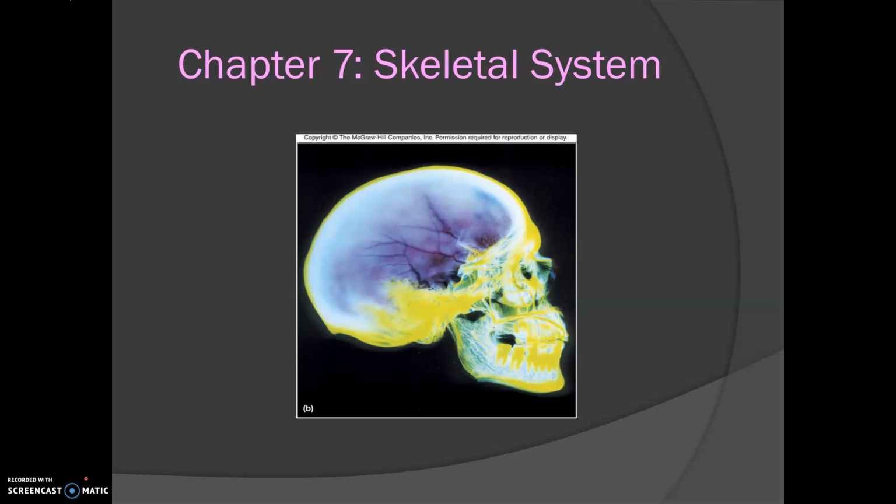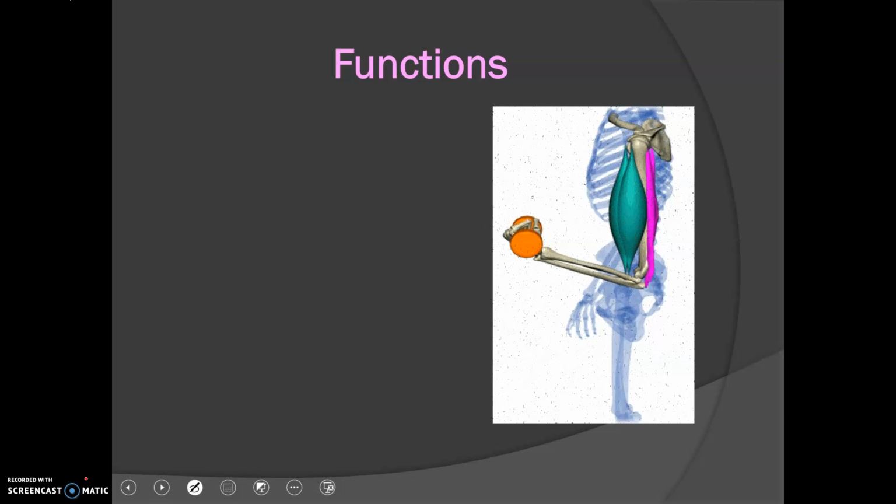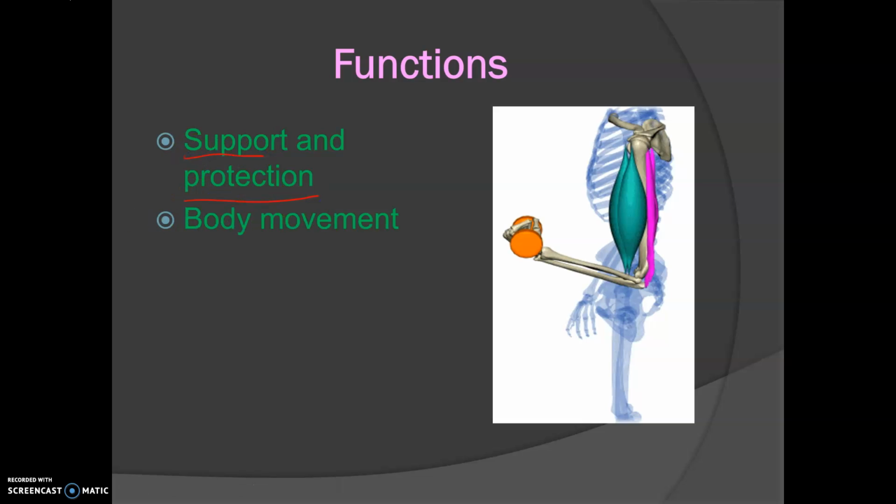Hi everyone, so we're going to start talking about the skeletal system. We're moving on to our next unit here, which is going to be our skeletal system and joints. So let's start here. As we always do, we're going to start with some functions. Some functions of our skeletal system are support and protection, body movements.